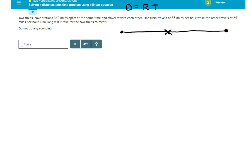All right. Now, they tell us that they are 360 miles apart. So from here to here, that's 360 miles. Now, the question is, how long will it take for the two trains to meet? I have no idea how long it's going to take them to meet from my picture. But I do know that from my picture, the distance of train number 1 would be from, I guess I should have used a different color.